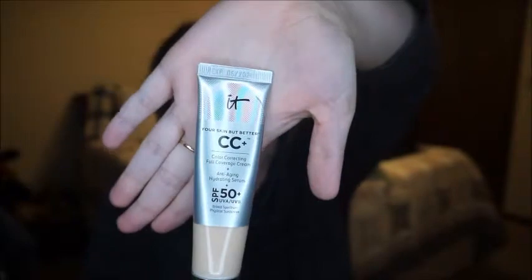The next product I have is another foundation, and it is the IT Cosmetics CC Cream. This should be no surprise. I have it in multiple shades. Again, nice squeezy tube pump, pretty medium to full coverage, a natural slight dewy finish. I have dry skin right now, so it's not as dewy, but in the summertime it's a pretty dewy foundation.